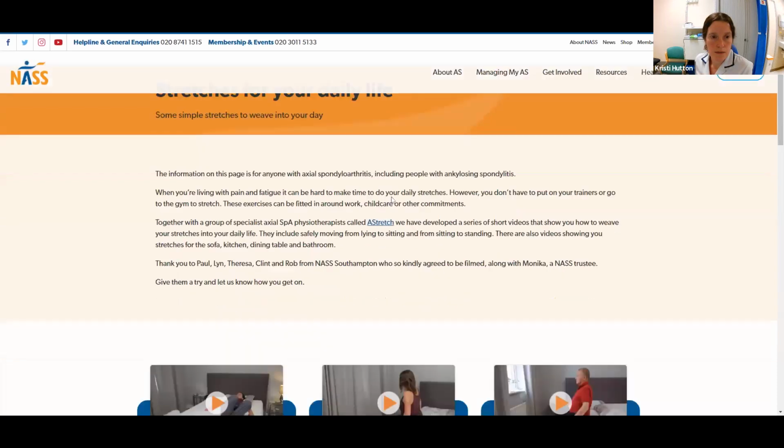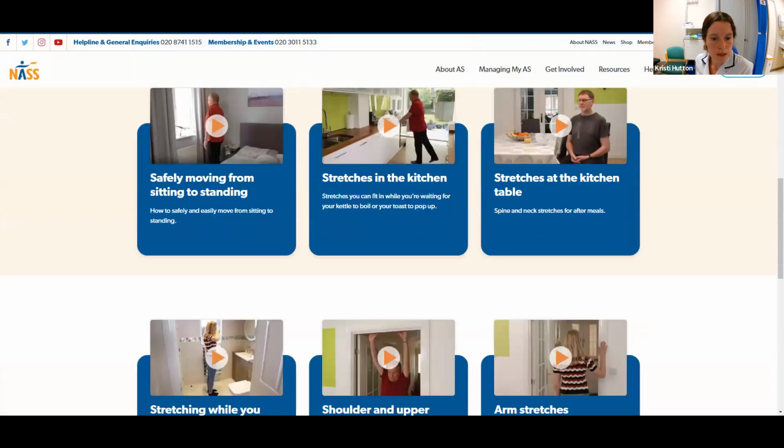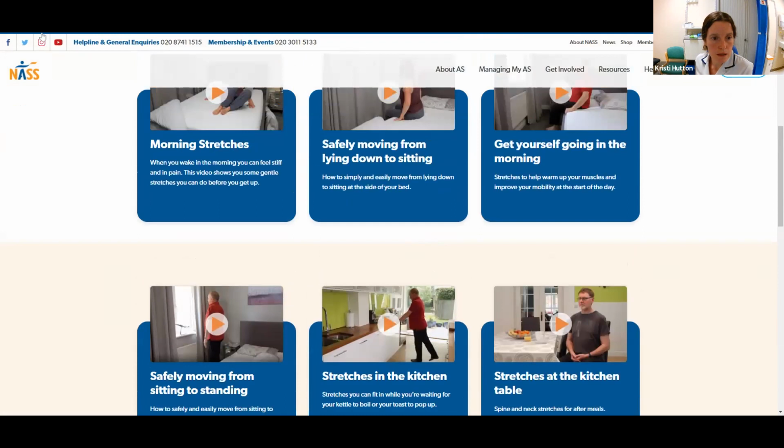Okay, so to find these ones, they sit on the A Stretch website, but I'll give you the link anyway so you can get to them. Let's have a look at these. So back into Chrome, stretches. Yes, we can.